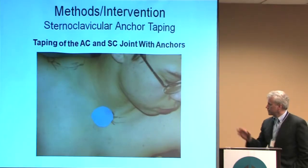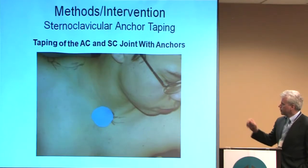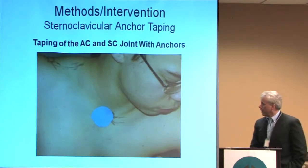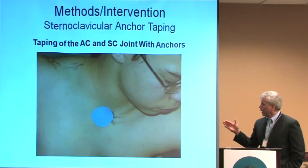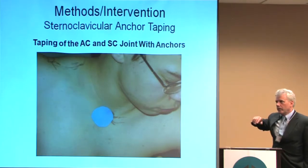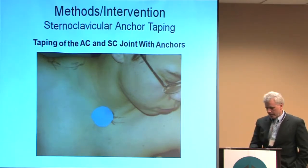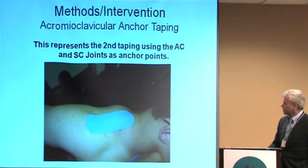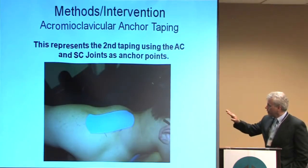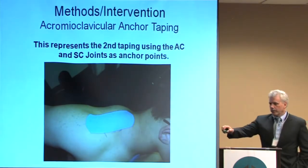This shows the second series of tapes. This ties in with the AC, or the sternoclavicular and the AC joint. And so I stretch the arm back, I stretch the anterior deltoid, bring it back like pulling a bow back. And then I tape this area, and then I tape the next area, which is the AC joint. And I go towards the neck. And then that's just laid on, both of those.